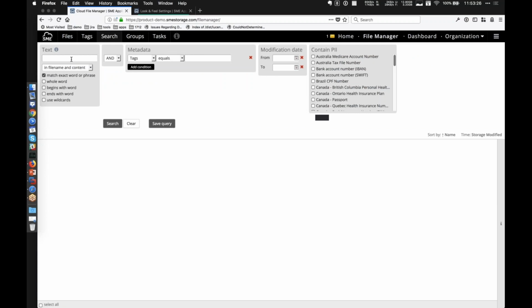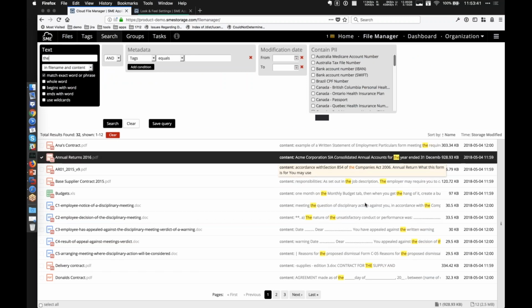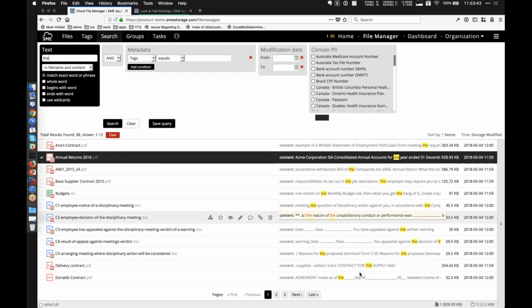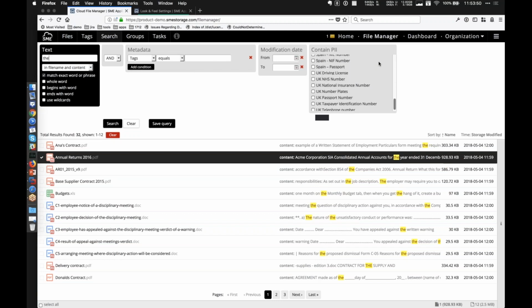If you want to do content search, you can also do content search. And remember, everything here in this demo is stored on Cloudian, and we have added these features. I've just done a search on a common word, but it has indexed the content, and you can do deep searches on that. And you can combine different searches.